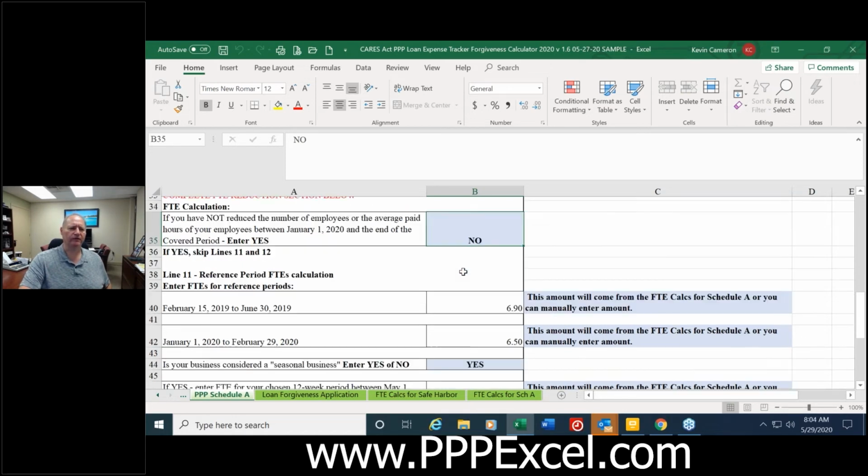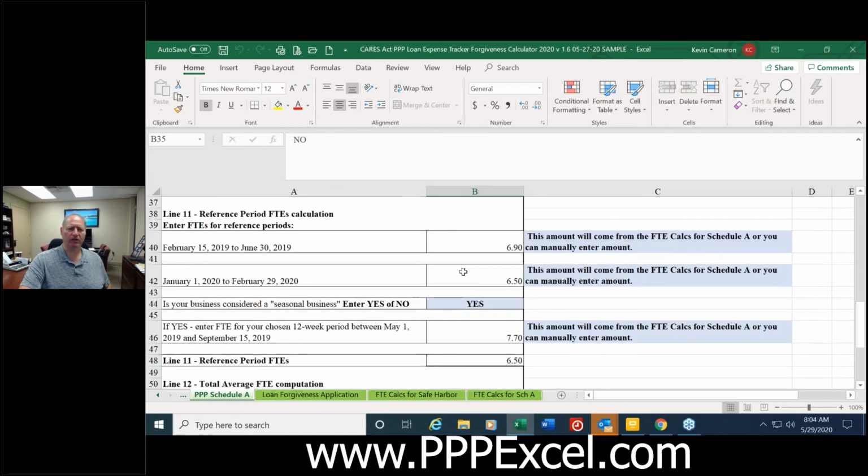The other thing I want to point out is that on the PPP Schedule A worksheet now, there are formula attachments to the FTE reference periods, but these cells are not protected. You can manually change the numbers in these cells if you kept track of your FTEs in another database, or if you manually calculated them already, then you've already got that data and you don't have to use the FTE calculator tabs. But we're hearing from a lot of people who say they need help calculating their FTEs.